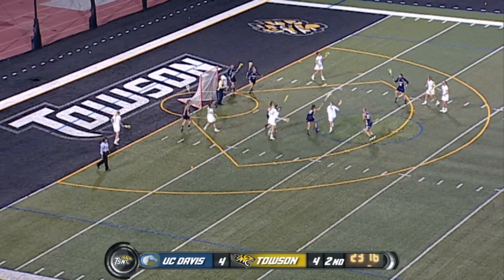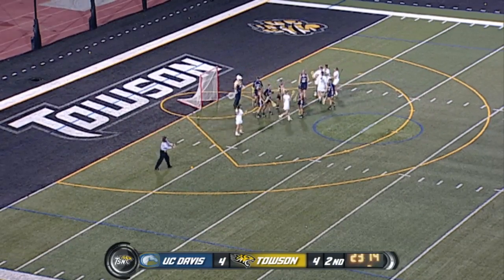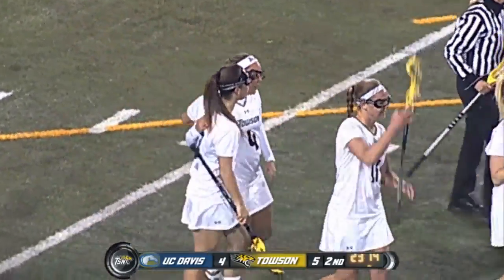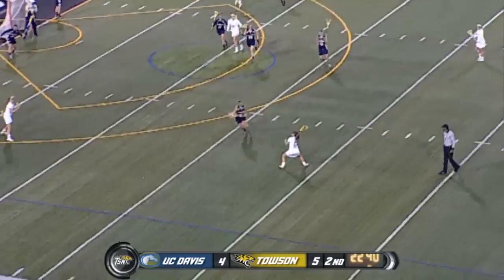Brookhart up top. Duncan steps in, finds the angle, shoots high, and scores. Paige Duncan, a little misdirection on her way in. Faked the shot, drove in closer, and took another. And that stops the UC Davis run. Tigers are back on top.